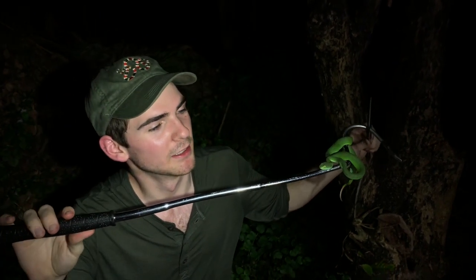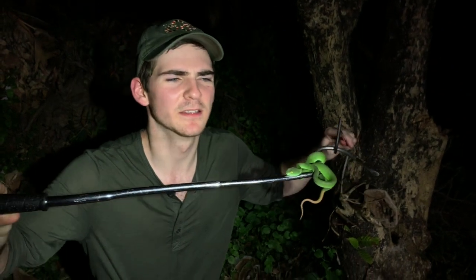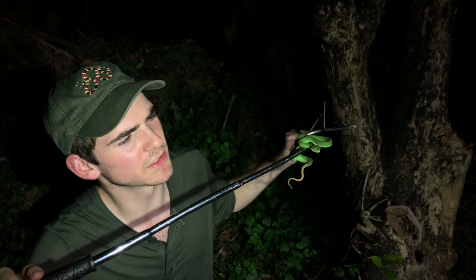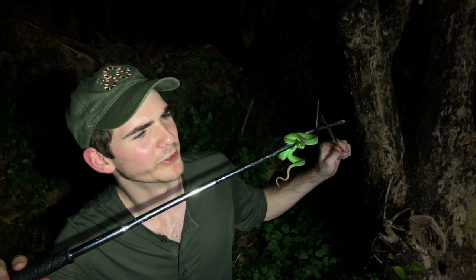This is my first one I've ever found. I'm really excited. It was just sitting right up here on this branch, and our lovely cameraman Gage actually spotted it. Really, really cool. They don't get too terribly big. Pretty small, pretty medium-sized viper. Gorgeous yellow on the eyes. Beautiful snake. Really, really cool.